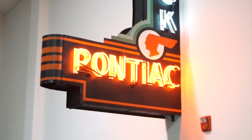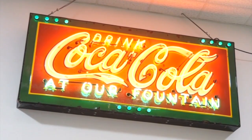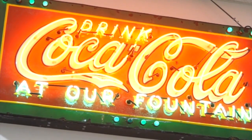And probably by a year from now, we may have another few displays with the Tuckers coming in. I actually was able to find some original literature that detailed what the factory showroom signs should look like. So if we get those created, it's going to be very, very cool.